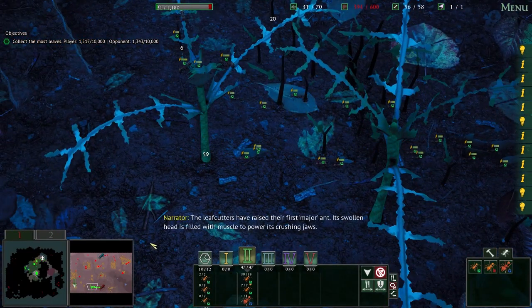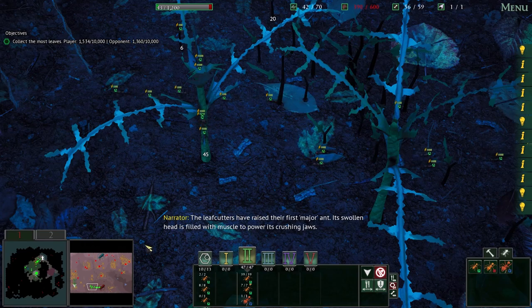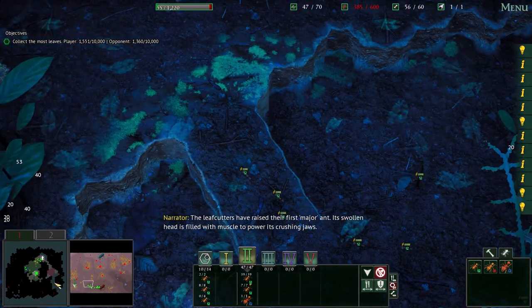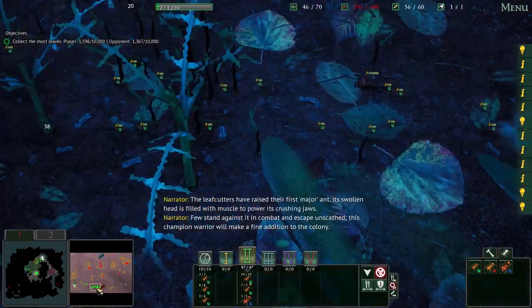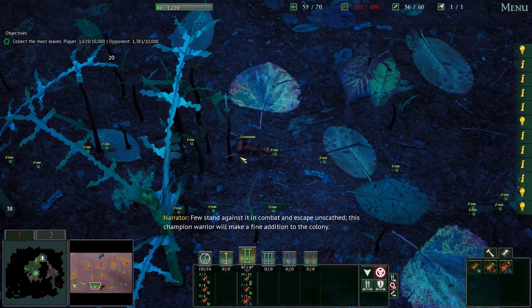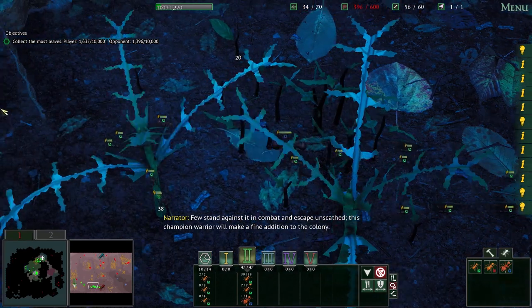The leafcutters have raised their first major ant. Its swollen head is filled with muscle to power its crushing jaws. Few stand against it in combat and escape unscathed. This champion warrior will make a fine addition to the colony.